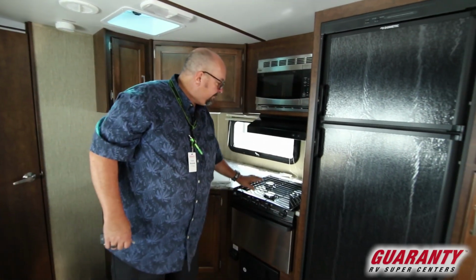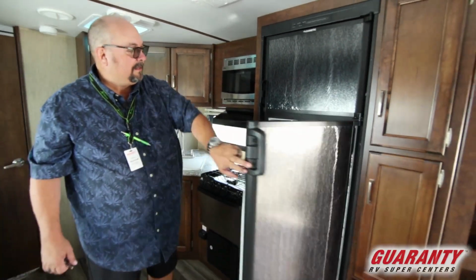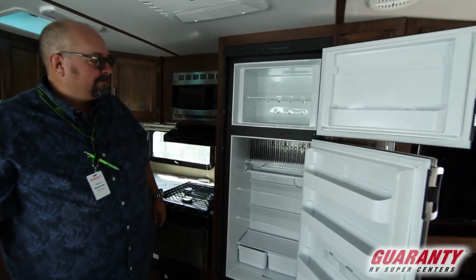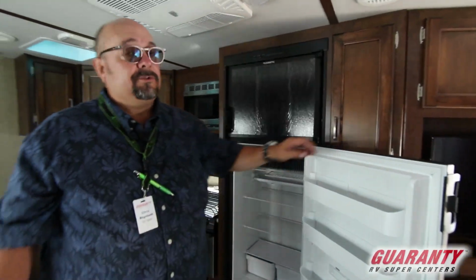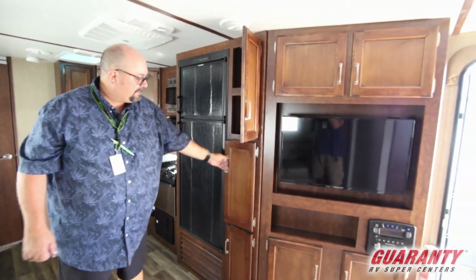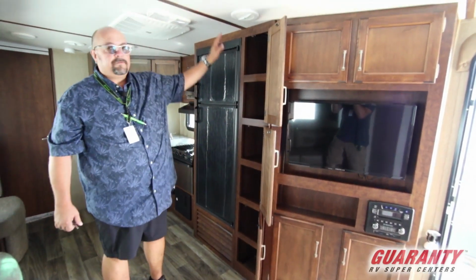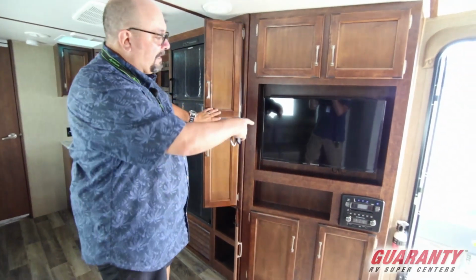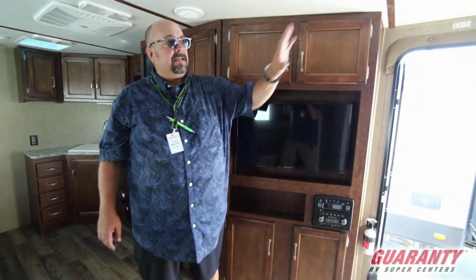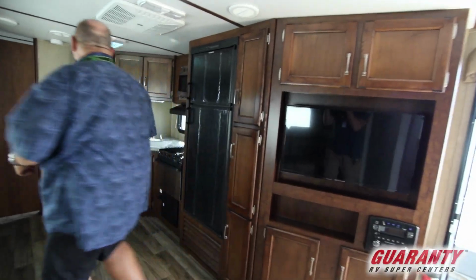You've got your oven, your 3-burner gas stove and microwave. A really nice fridge and freezer. Lots of room for food, which is what you need when you have a family. You're taking a bunch of people, you need a lot of space. And look at this, space galore for food. That's fantastic. And you've got a nice TV and entertainment setup right here where you can actually see it from all areas, which is really nice. Even the kids could watch TV.